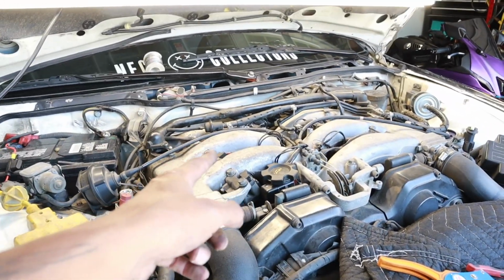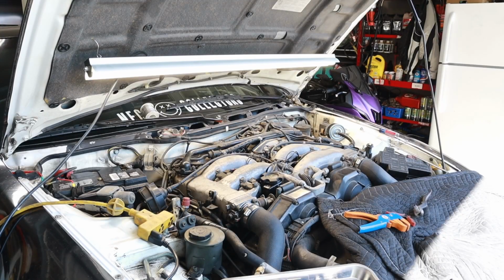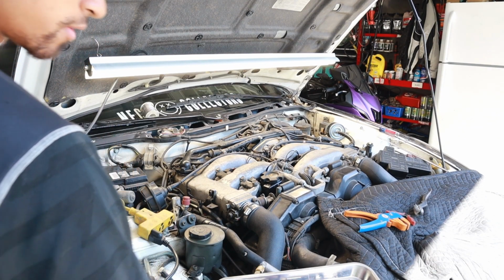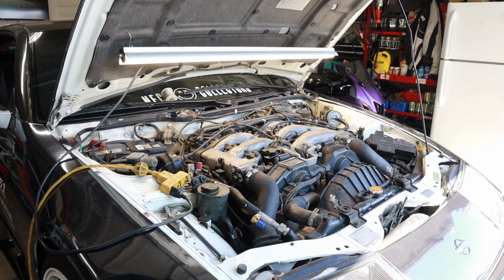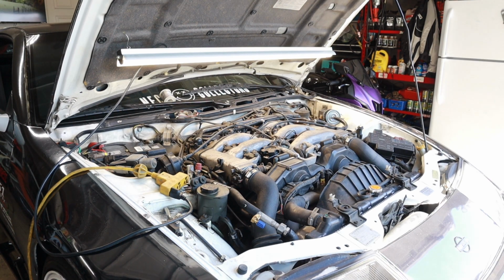So I'm gonna go ahead and get to reassembling this, and then I'm gonna get a first start and see if she idles any better. So, oh yeah, that's clean. Doesn't it look exactly the same? Yeah, low key. So the car is done, ladies and gentlemen.